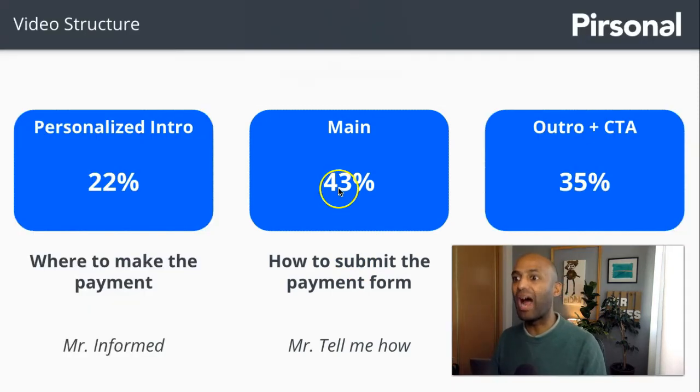Then the people that already saw what to do here now are going into more details because they need more information in order to complete the next step. So this is the people that I've called Mr. Tell Me How to Do This. So here they're telling the user what to do and the information they need to provide in order to take that step. Here they're telling them how to do it specifically.